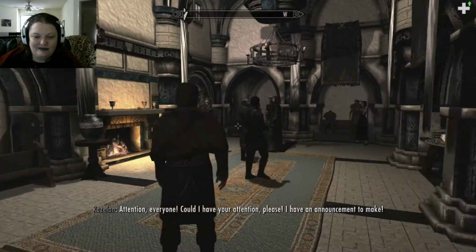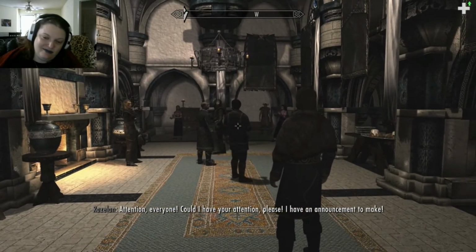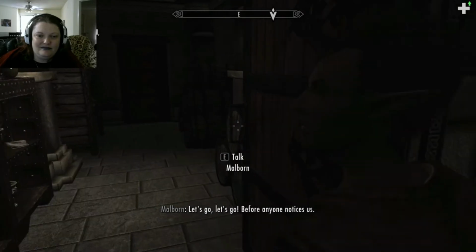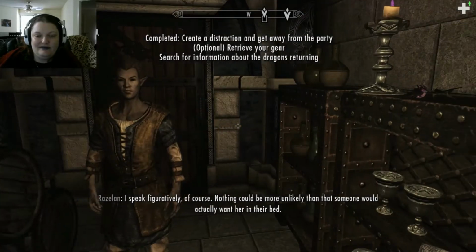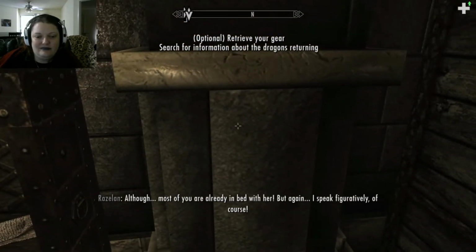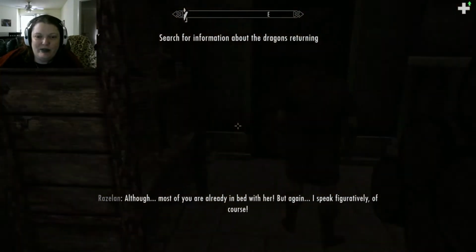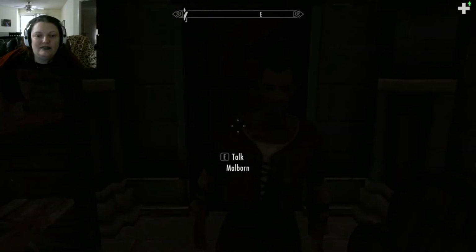Attention, everyone! Could I have your attention, please? I have an announcement to make. I propose a toast to Ellenwood. Figuratively, of course. Nothing could be more unlikely than that someone would actually want her in their bed. Although, most of you are already in bed with her. Fine, fine. Get your hands off me. I'll be a good boy now.